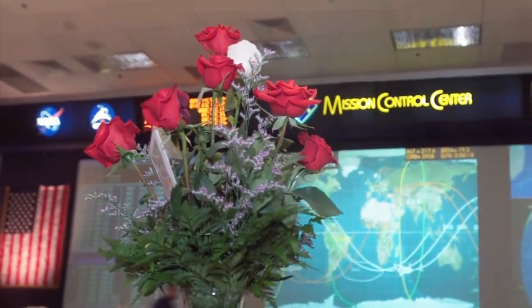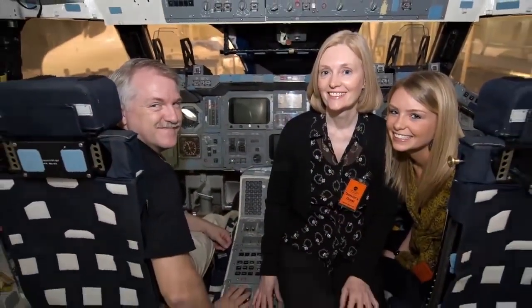So the next flight, roses show up again. And again, it's 5 roses for the members of the crew and 1 rose for those who have lost their lives in this endeavor. And so this family, they have become part of our family, and they haven't missed a flight since. Every flight since that time and to date, and I suspect they're going to go right with us to the end of the shuttle program.